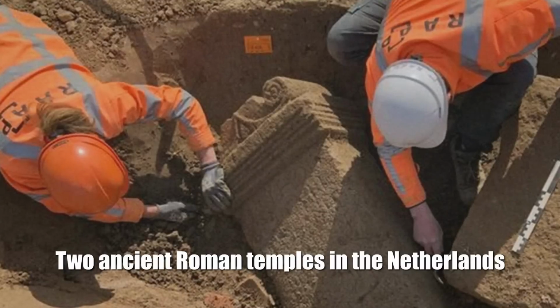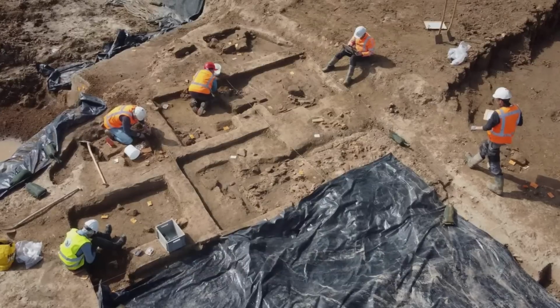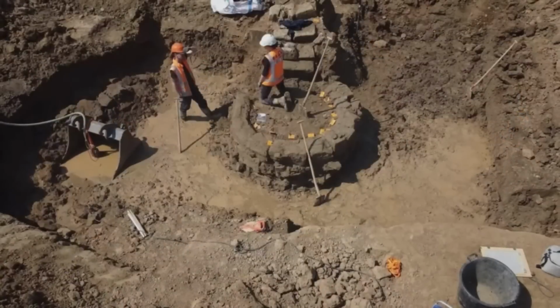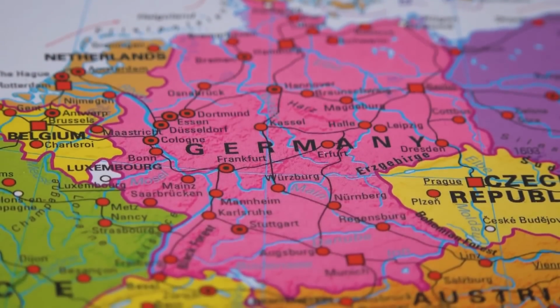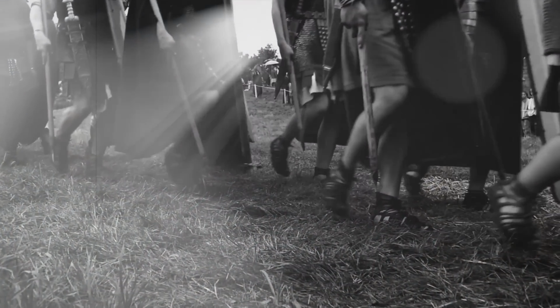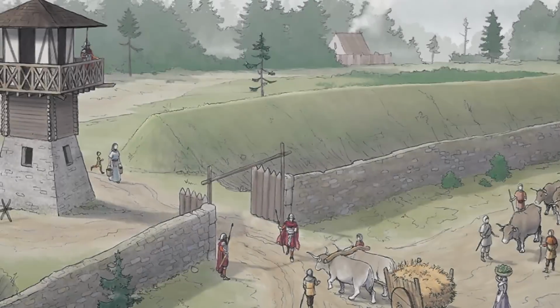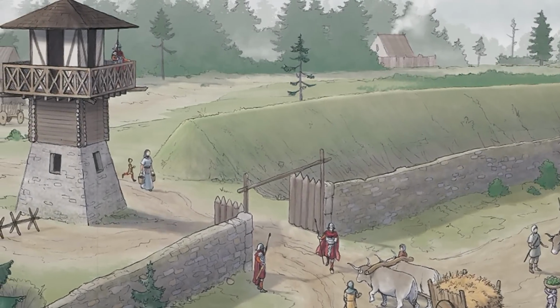Two ancient Roman temples in the Netherlands. The temple complex was found at a clay mining site in the village of Hoven-Hameling, located in the eastern province of Gelderland near the German border. In ancient times, the border of the Roman state passed in this area, and therefore, scientists were especially surprised by this find. Nearby is Limes, a fortified borderline of the state.